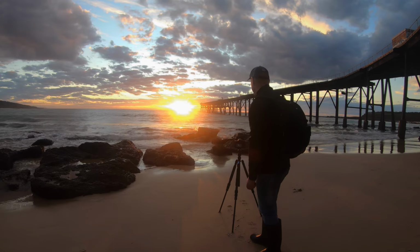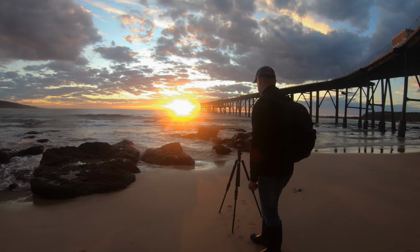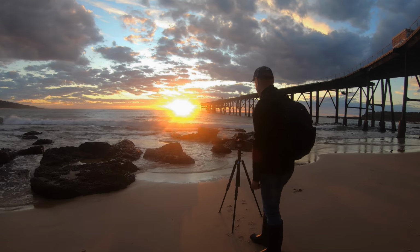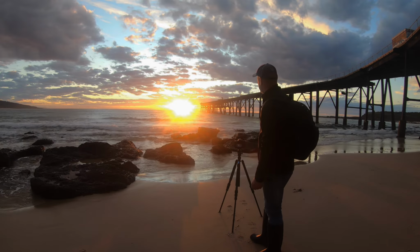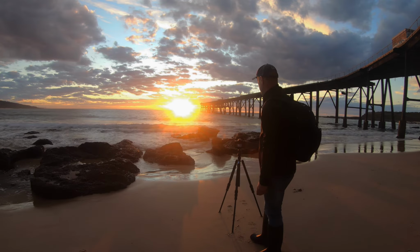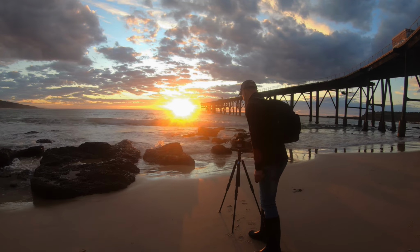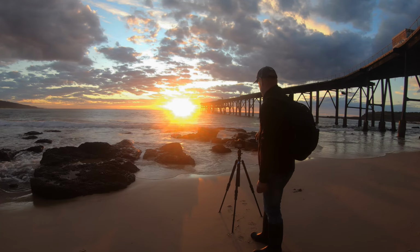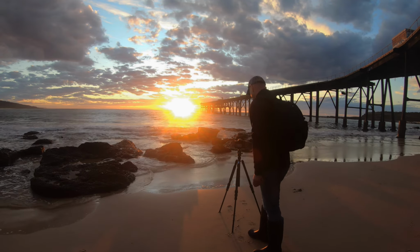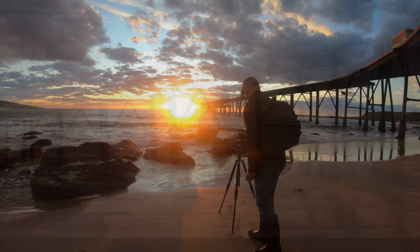Here comes the sun. There we go. Nice, very nice. That's what we wanted. Here's another wave coming in. Got some nice foreground interest. Some action going on in the sky. Make sure we don't completely blow out the sun and get these little pieces of white foam moving around in the foreground. Nice, let's check it out.